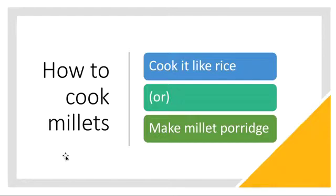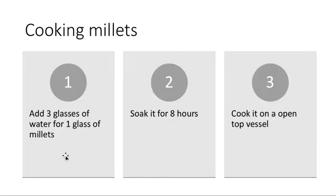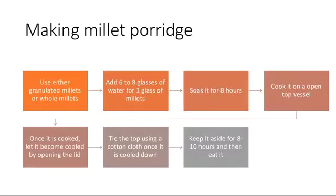How to cook millets? You can cook millets either like rice, or you can make millet porridge. Like rice, add 3 glasses of water for 1 glass of millet, soak it for 8 hours and cook it in an open top vessel.